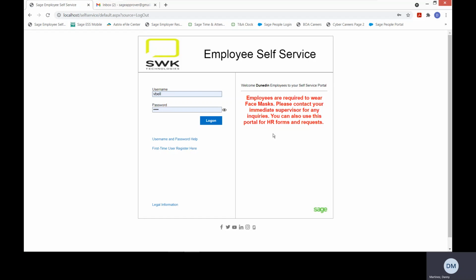As you see, I have a little company announcement here that in my organization, employees are required to wear face masks. Also, please contact your immediate supervisor and also use this portal to use HR forms and make requests. And again, this can be customized. You can also brand with your logos and change some of the verbiage and colors here to fit the needs of your organization. As you see this employee here, once I click the log on button, this will give me immediate access into the employee self-service.